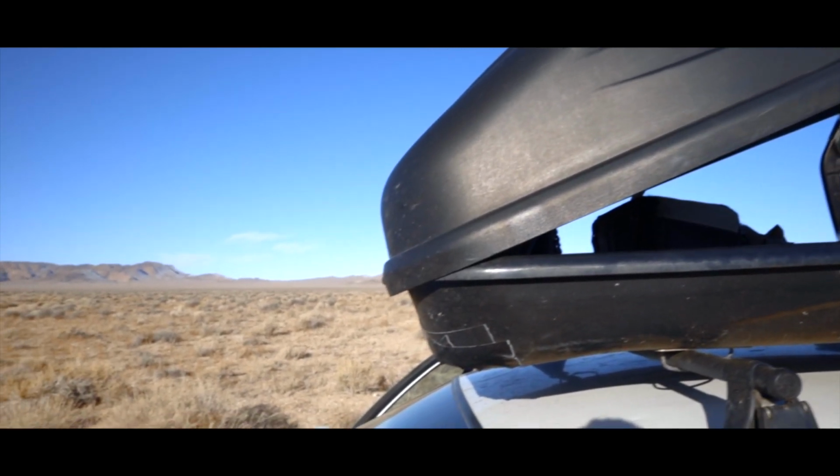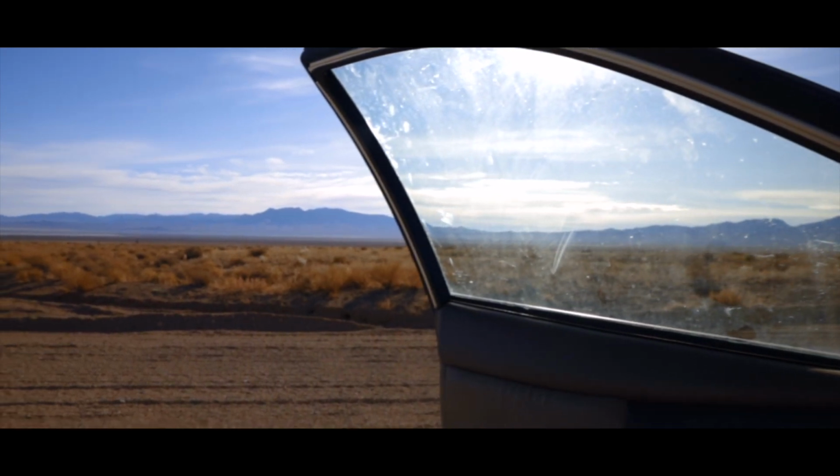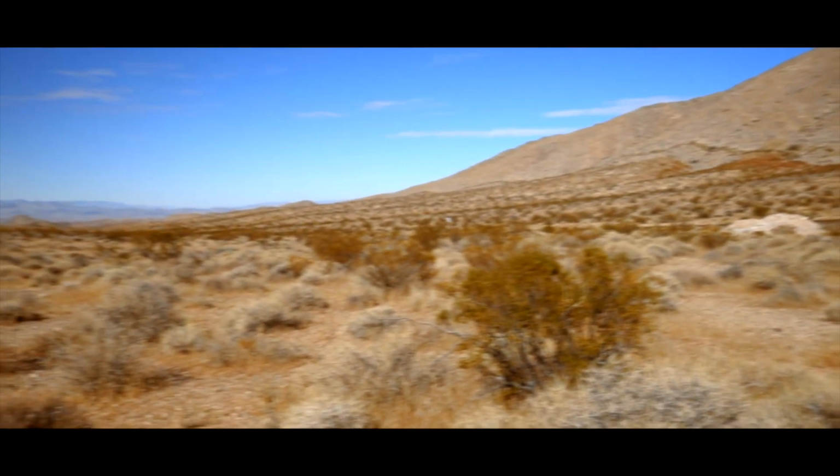From my camp in the Nevada desert, I worked my way to a place that I've long wanted to explore, a burning orange land called the Valley of Fire.